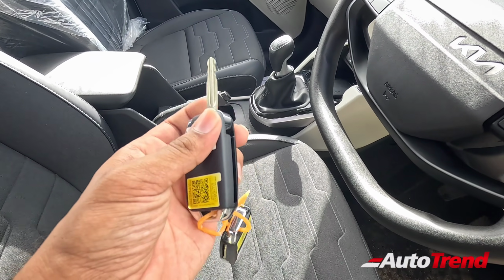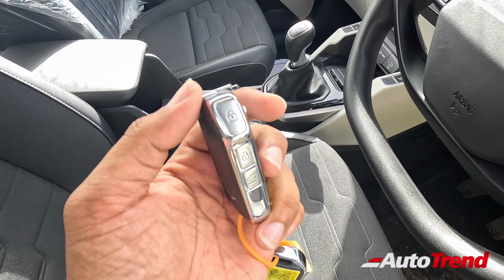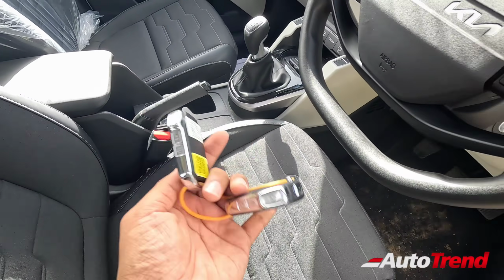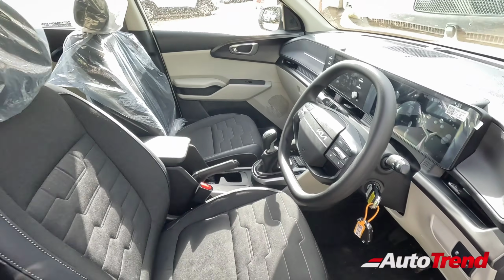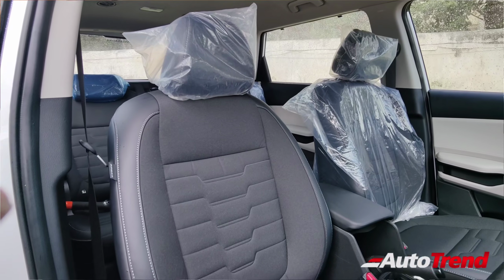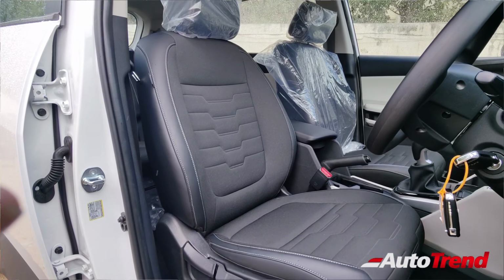So yeah, you get regular remote flip keys similar to the lower variants of the Kia Carens, the Kia Seltos, and even the Sonet. Both keys are remote keys, so that is quite nice. But no push button start and no smart key access, which is still all right, I guess, for a lower variant. However, coming to the seats, the seat size, shape, and almost everything remains exactly the same except for the upholstery and the material quality.